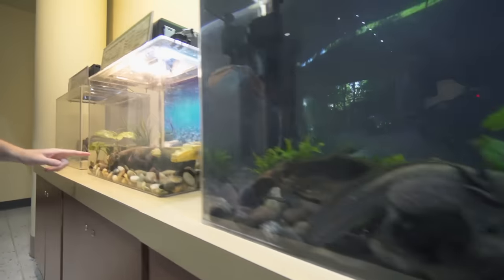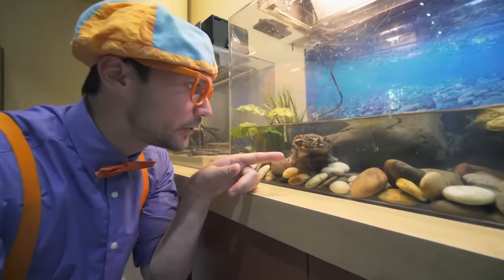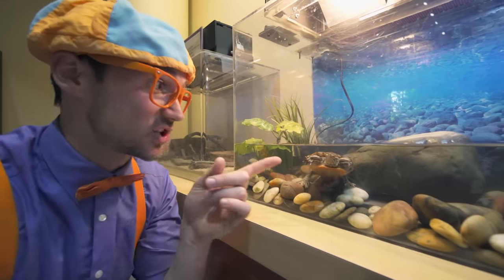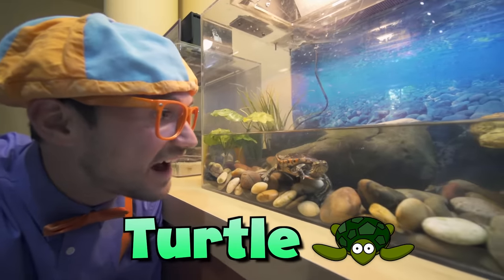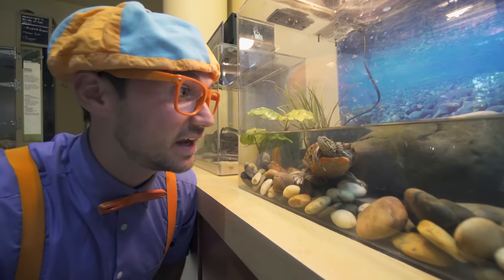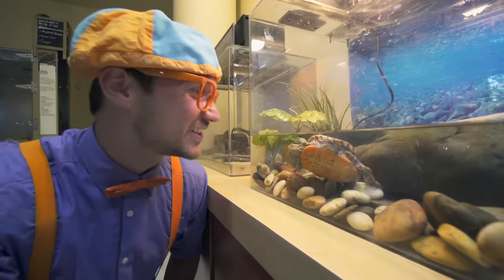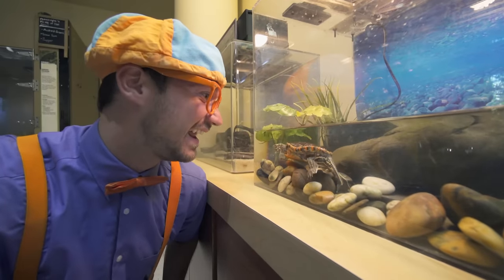Whoa, check out this little person or guy or girl or I don't even know, but this is a turtle. Wow. Hey, how are you, turtle? Are you having a good day? Are you having fun? Yeah. You sure do look like you're having fun.